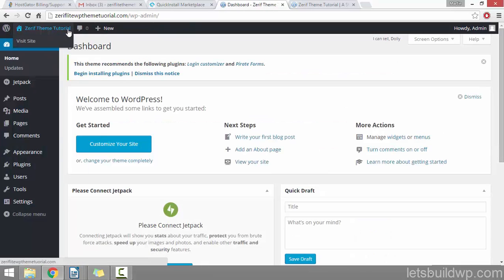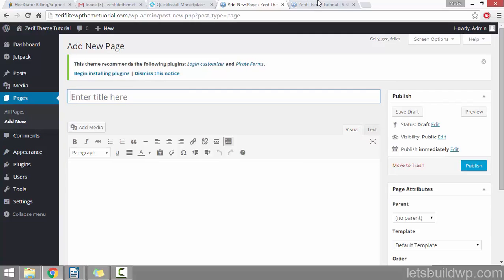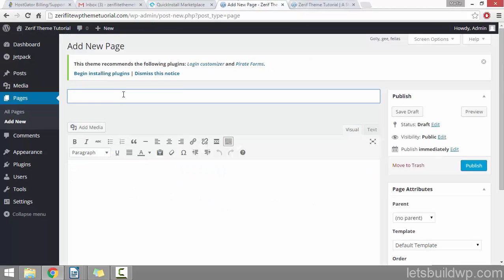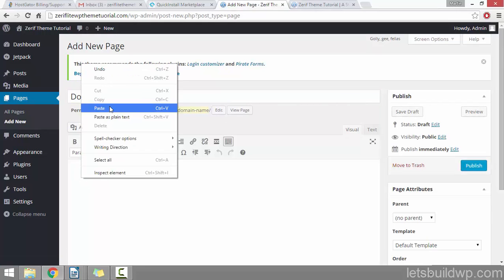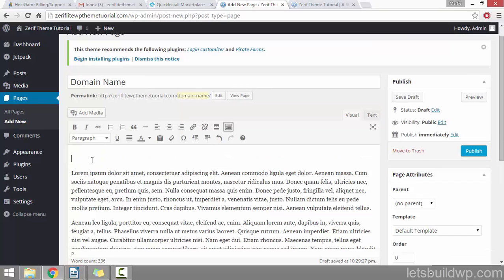Then on the left hand side, just click where it says pages, and up at the top click add new. Now the second page I'm going to be adding is going to be about domain names, so I'm going to call it domain name. Once again, we would just add our text into the main content area, and then we can add any images.